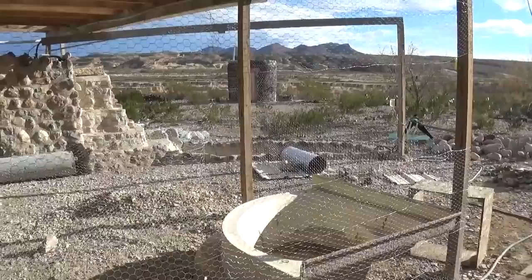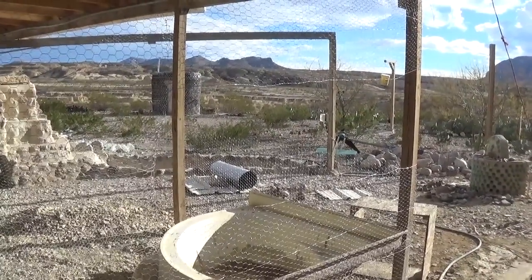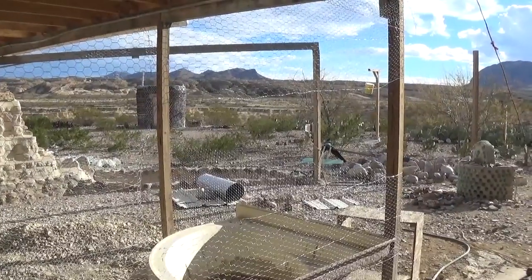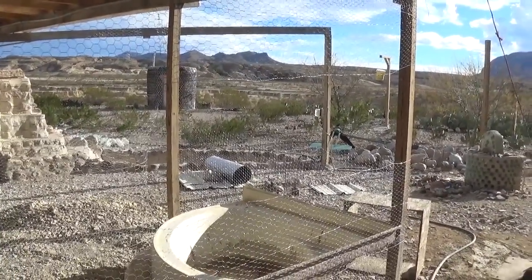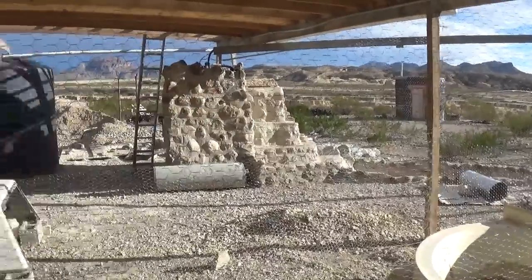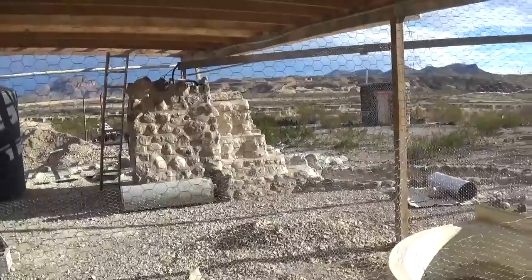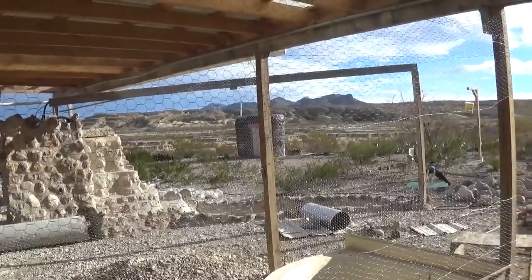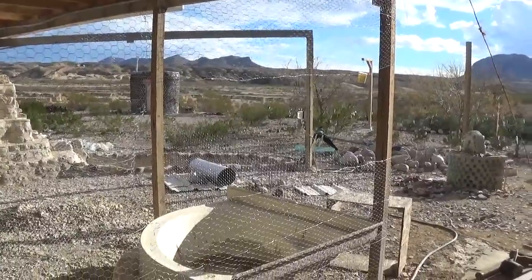But, you know, money's always tight, so you can see right there, there's a gap in the chicken wire. I ran out of chicken wire. I have to wait until I can afford 50 feet of 24-inch chicken wire before we can finish this. But that's okay. We've got about 10 days before we have to plant for the spring. So hopefully we'll get that chicken wire up and get the planting done.